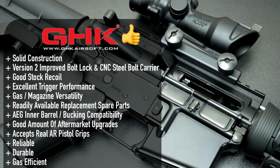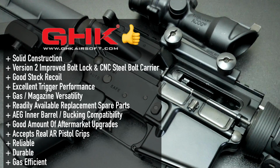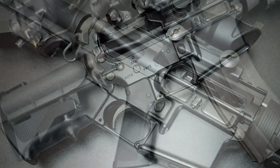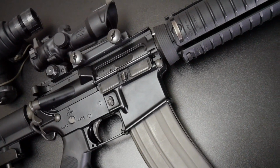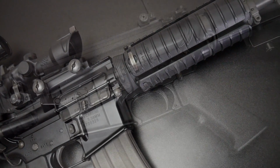There are a number of aftermarket upgrades available. It can accept real AR pistol grips, and finally, it has the best blend of realism and rugged dependability of any gas M4. When people ask, what's the best gas blowback M4? More often than not, you'll hear people say GHK or TM, and they're right.